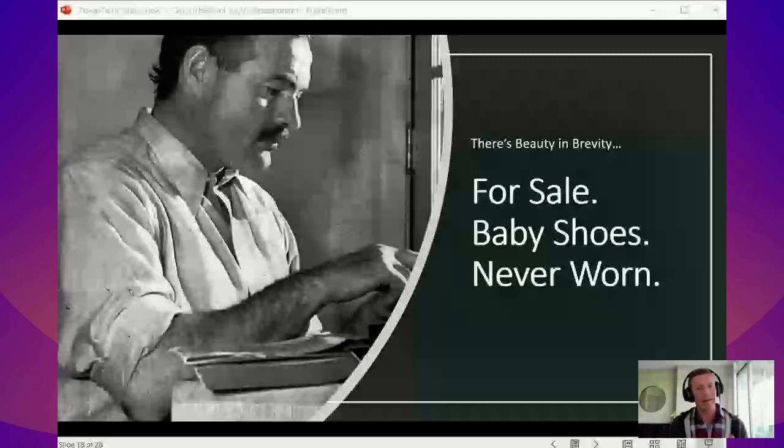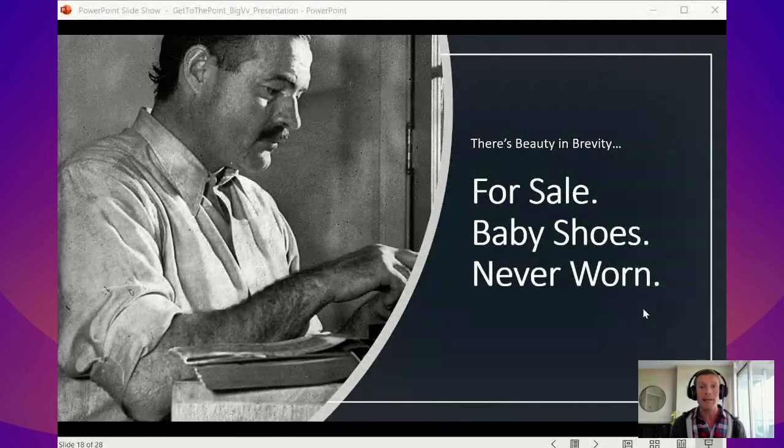Now, does that not capture a powerful visualization? It's very powerful, impactful, and it's a very sad visual. 6 simple words, yet it captures an entire story. And a story that we can fill in the blanks very quickly because of the imagery that's used. Baby shoes that are on sale, but they're brand new, never worn. Who's selling those shoes? This creates curiosity. Simple language put together in just the right context can create such a powerful message and really bring people in.